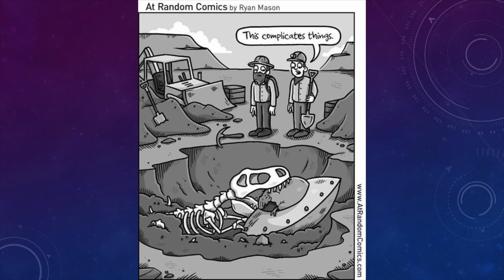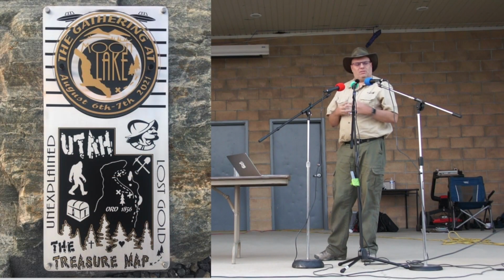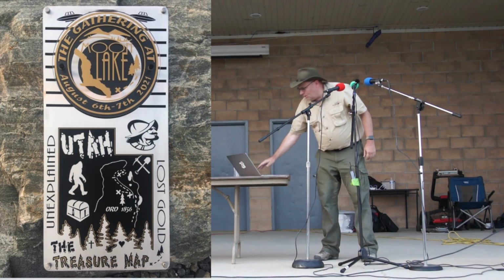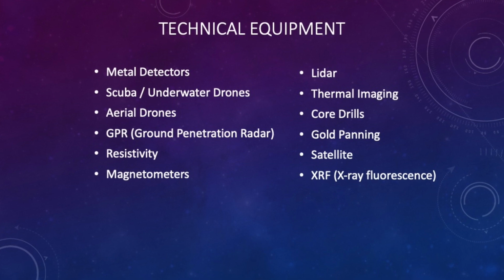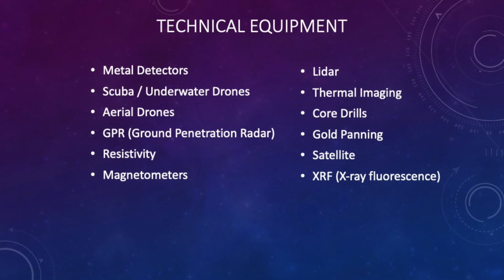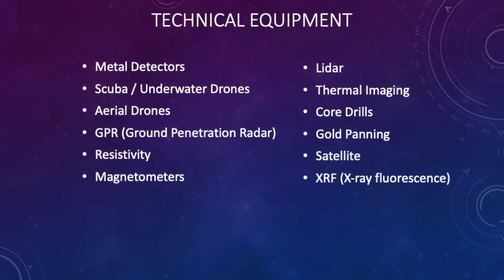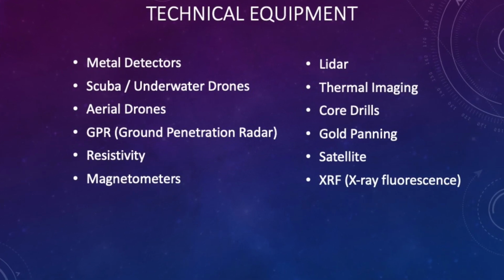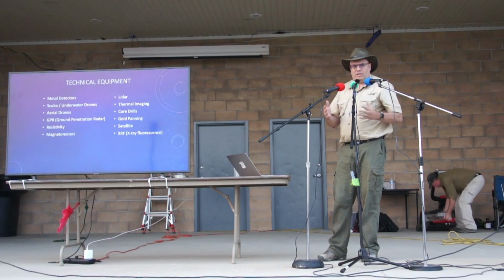What I'm going to do is talk a lot about different technologies that I've used in different scenarios when I've gone out to help people find and locate things. Some of the technical equipment I'll touch on is metal detectors, scuba, underwater drones, aerial drones, GPR, which is ground penetrating radar, resistivity, magnetometers, LiDAR, thermal imaging, core drilling, and why you want to use those for certain things, gold panning, satellite, and XRFs. I'm trying to cover a wide range of different things that are used.